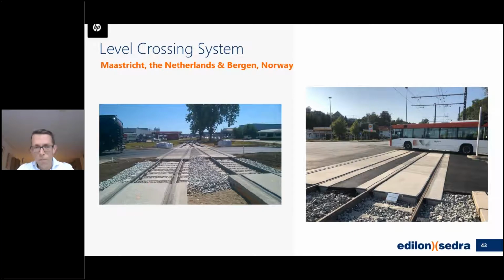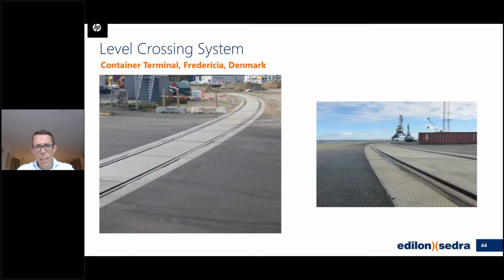Well, I would like to finish my presentation with some examples. On the left, you see examples of a number of level crossing slabs in an area in Maastricht in the Netherlands, used by freight road traffic and freight trains. On the right-hand side is more of an urban area where buses cross the level crossing slabs, in Bergen, Norway, but also in industrial areas like in the harbor of Fredericia, Denmark, where it's installed in a container terminal area. Here you can see that some extra provisions are applied by means of steel protections on the concrete wall, as well as rough imprints.